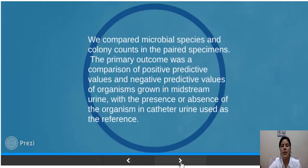We compared the microbial specimen and colony count. In each specimen, the primary outcome was a comparison of positive predictive values and negative predictive values of organisms grown in mixed urine, with the presence or absence of the organisms in catheter urine used as the reference.